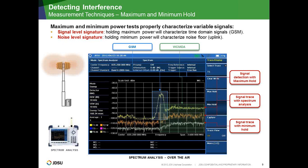For example, here, the orange trace that I have in the middle is the type of trace that you get in real time, which is not a clear representation of any type of cellular signal. However, when the power level is set to maximum hold, as illustrated on the upper yellow trace, it becomes a close representation of a 200 kilohertz signal, such as GSM, which, due to its time-based structure, is not constantly transmitting power. So that's why we see on a real-time trace that power variation, because it's like a train sequence of the different time slots on a GSM signal.